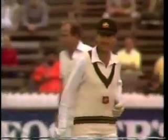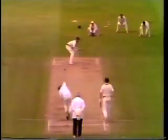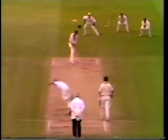Turned that nicely. The outfield is reasonably quick considering all the rain there has been. No men in defensive positions, so there's been quite a number of boundaries for Wayne Phillips. He's been prepared to play his strokes. And the score goes on now to 87 for 5.